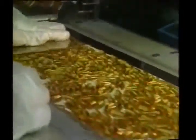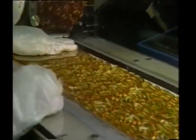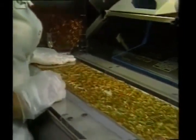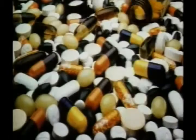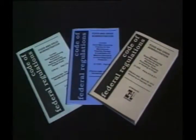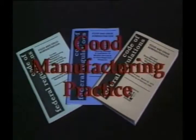But we're not the only ones concerned with the health of our customers. The Food and Drug Administration, the FDA, also has this responsibility. And one of the ways the FDA works is to inspect food, drug, medical device manufacturers, and other healthcare organizations, such as blood banks, to determine the quality of manufacturing and control practices. These controls and practices are established in a government regulation called Good Manufacturing Practice.